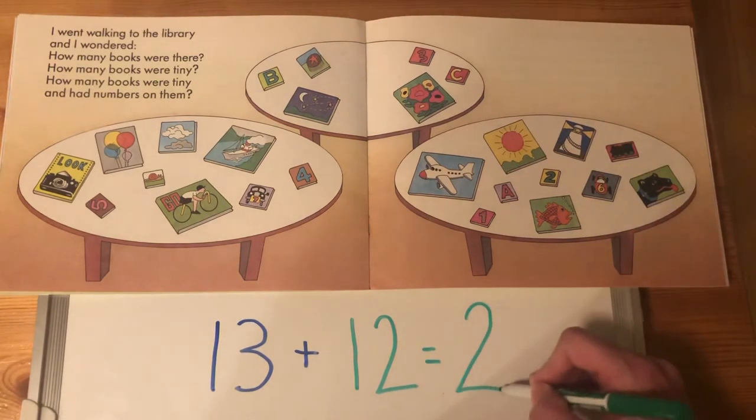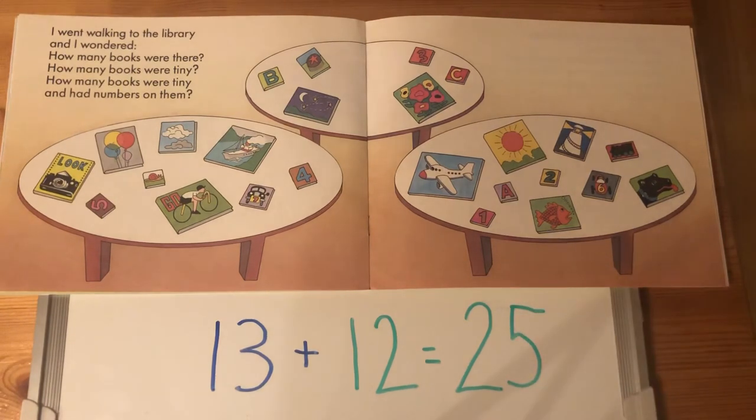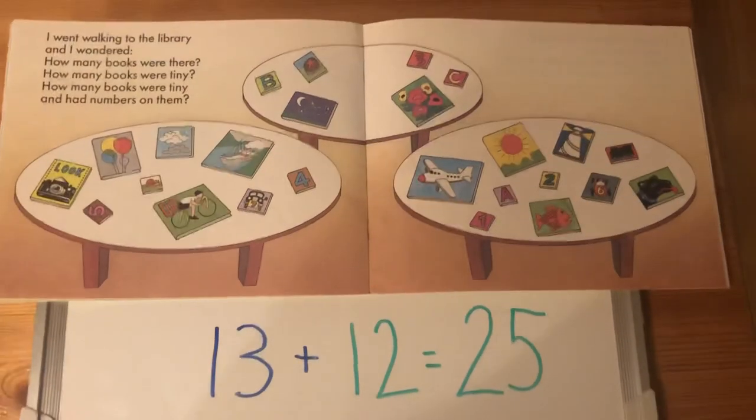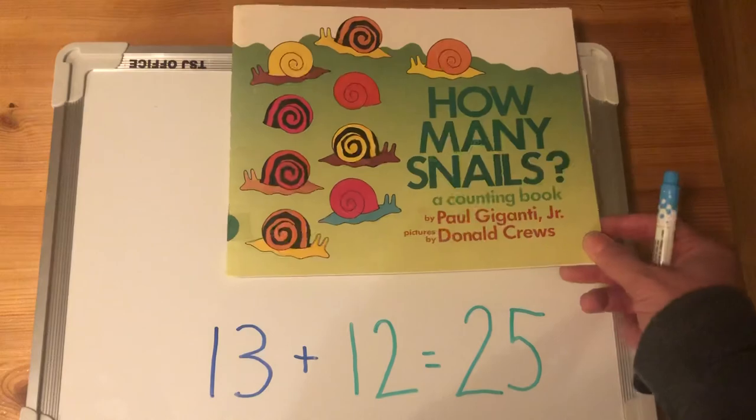1, 2, 3, 4, 5, 6, 7, 8, 9, 10, 11, 12, 13, 14, 15, 16, 17, 18, 19, 20, 21, 22, 23, 24, 25. 13 books plus 12 books equals 25 books. Whew, that's a lot of books. So you can find ways to join numbers in pretty much anything. And that was how many snails.